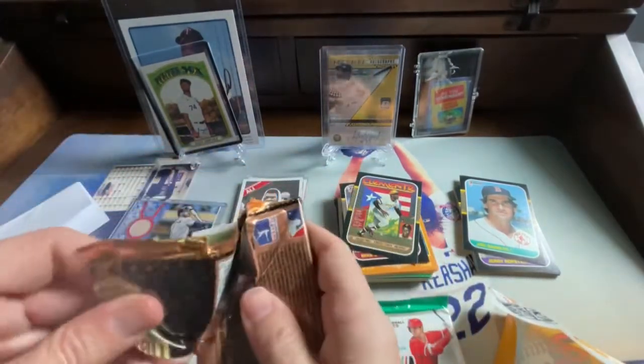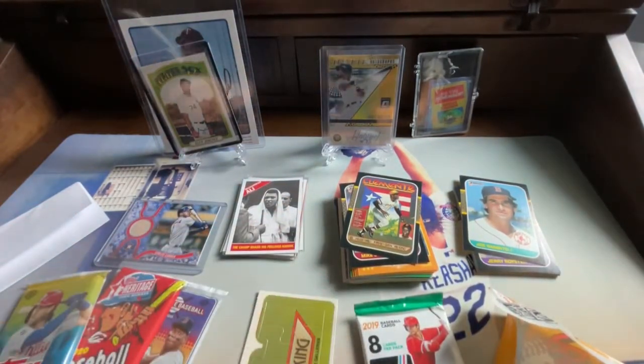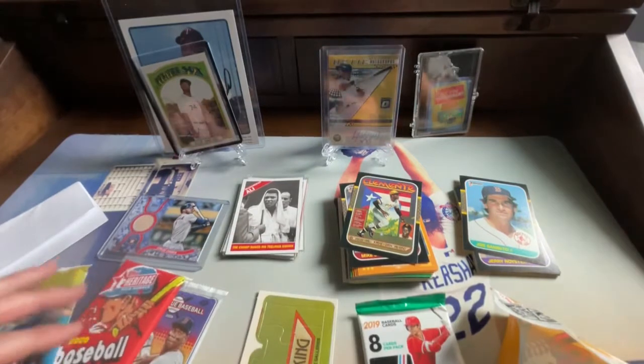These cards might be a little bit bricked up, but we'll see. Very cool. Oh, yeah, they're bricked up, meaning that they're stuck together. A little bit. All right, you want to shuffle those around? Yeah. Cool.